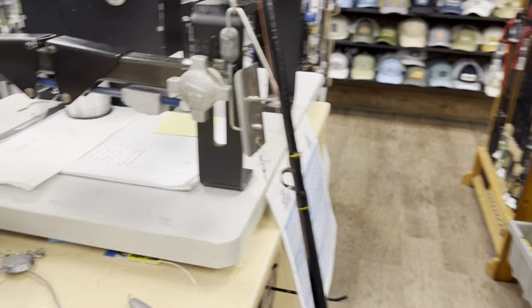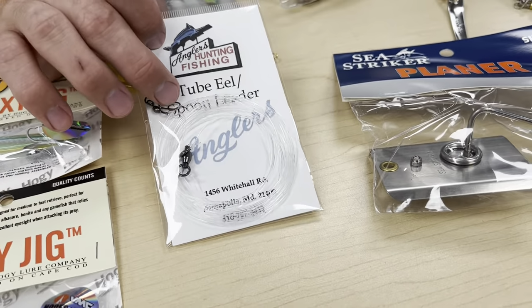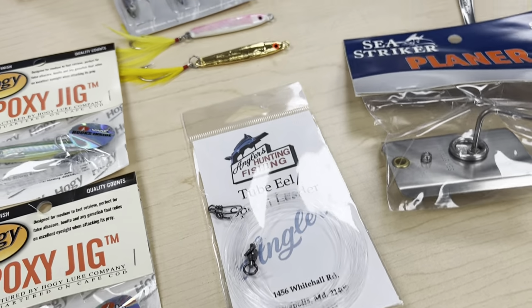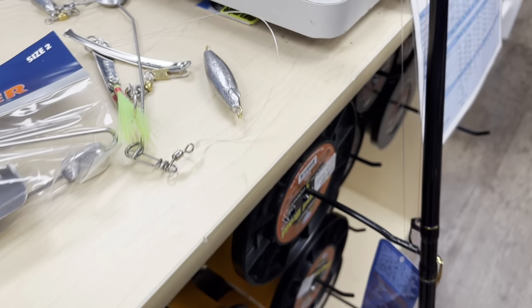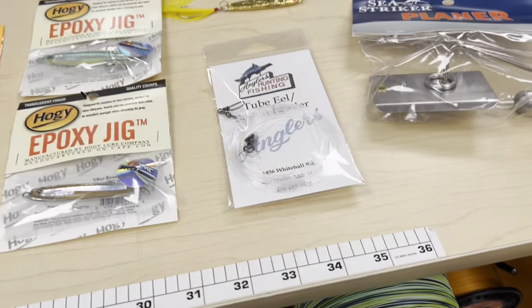Yeah. And then moving on, we have set up on this rod already for you a number 2 Sea Striker planer. We have a tube eel / spoon leader with a snap swivel and a ball bearing swivel. And then we have the spoon also. So those are gonna be really good for trolling. And we have everything to set it up yourself. If you already have the rod and reel, then we have the leaders, the planers, and the spoons.